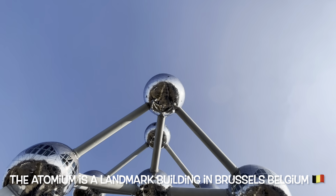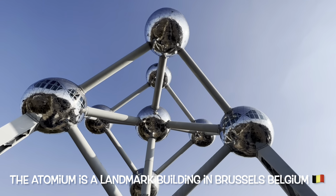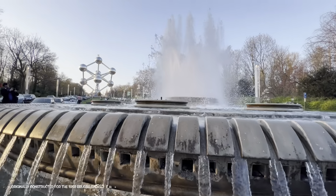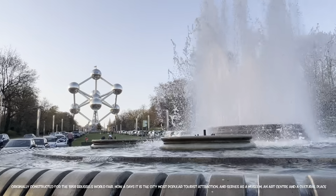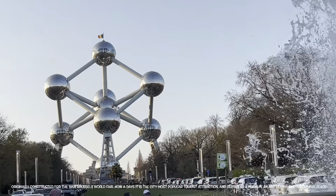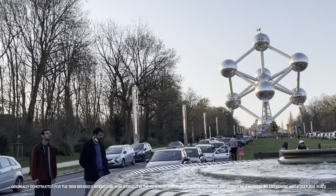Welcome to the Atomium. The Atomium is a landmark building in Brussels, Belgium, originally constructed for the 1958 Brussels World Fair. Nowadays, it is the city's most popular tourist attraction and serves as a museum, an art center, and a cultural place.